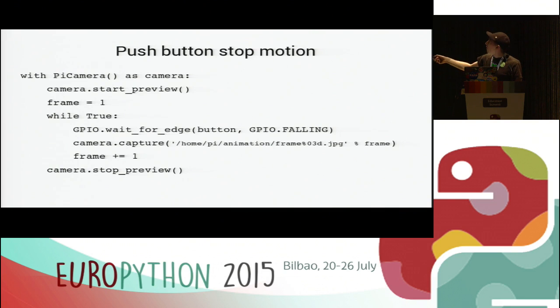So that's our setup, and following on we have, with the camera, so with an instance of a Pi camera object, we start the preview, which means you see what the camera sees in real time. Then we have a loop which just says wait for that button to be pressed, wait for that to fall. So I would have pulled it up on the previous slide. And then it just sits and waits for that button to be pressed on 17. Remember, this is 17. Wait for that button to be pressed and then continue.